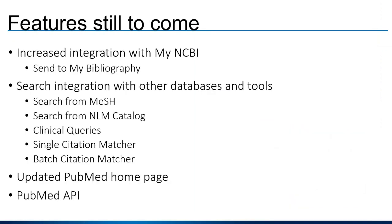Features that are still to come would be the increased integration with My NCBI. There were actually more items in this little section until yesterday when the favorites button appeared and the custom filters appeared. Now, really the main push would be that send to my bibliography so that you can send citations directly to your My NCBI bibliography. One of the questions that we hear a lot is, will we have a single citation matcher? For those of you who use single citation matcher, we still prefer that you try our title sensor and our known item sensor in PubMed.